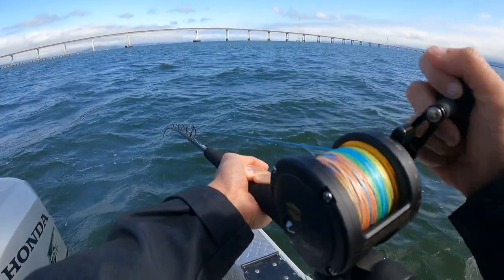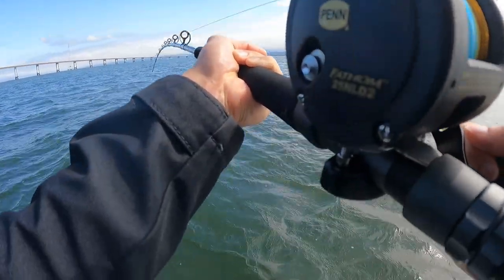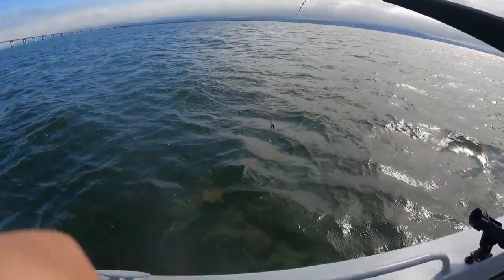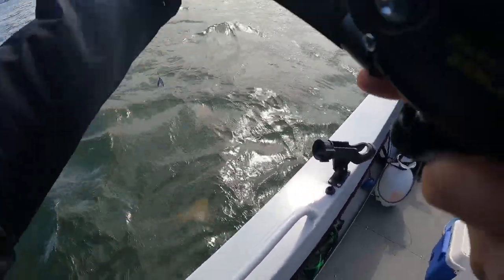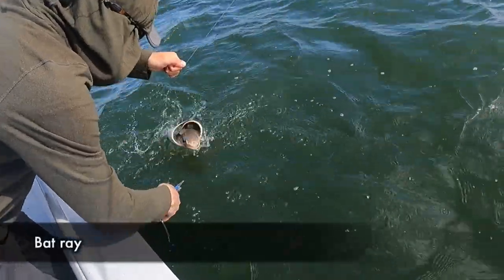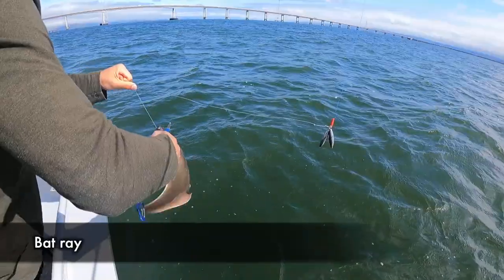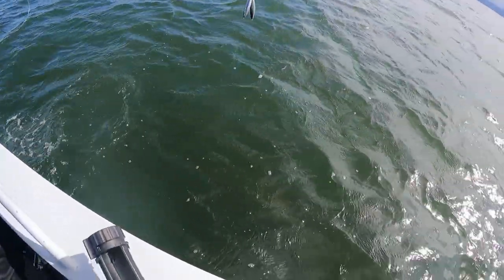Yeah, it did take a while, but it's not like, oh my god, I'm already up top. Small ray, it's a small ray. Yeah, it didn't feel super strong. That's the smallest ray I've ever seen. Still got some fight to him. Please don't sting me. The little ones have more. Oh, see you, buddy. Nice.